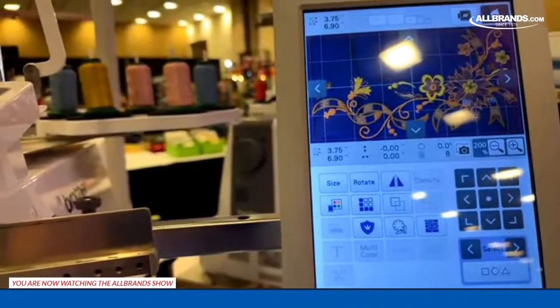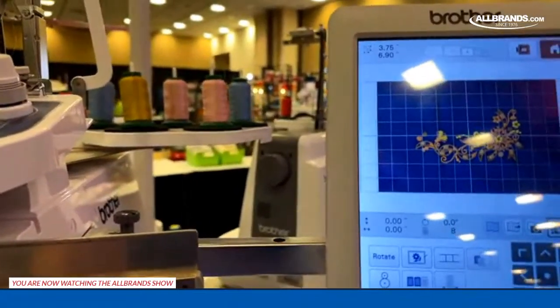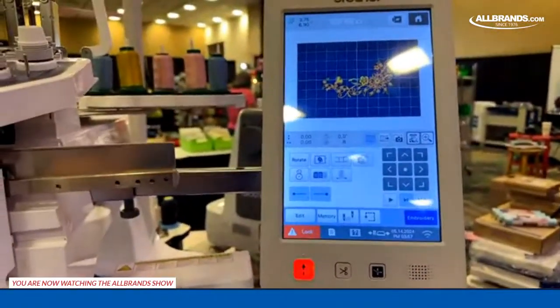Another cool thing that you can do is, Courtney, do you have any printouts of the scan and cut applique thing that I can take a scan of and make it into an embroidery design? I don't know what you mean. Like a coloring book? No, I don't have printouts.